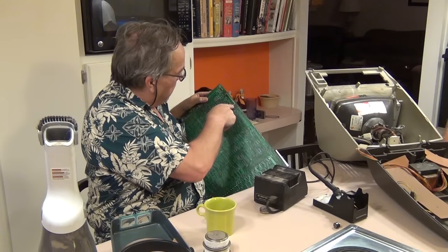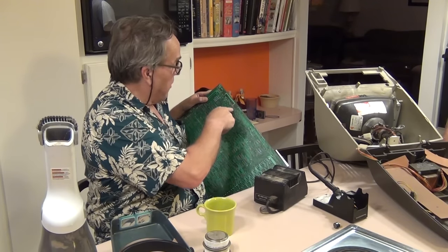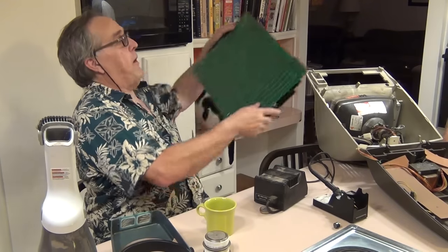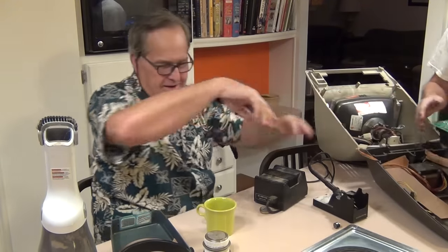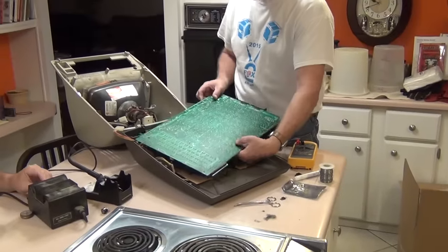If this transistor over here is shorted, it's going to show up as a short on that voltage regulator. Yeah, so that transistor could be bad. So unsolder that one. Okay, I'll use a little flux this time, thank you, sir. May I have another on the flux?